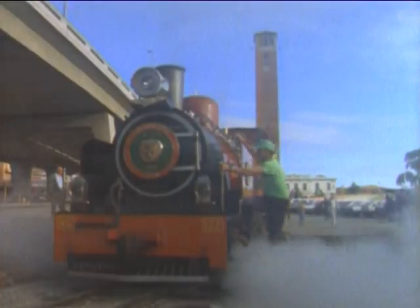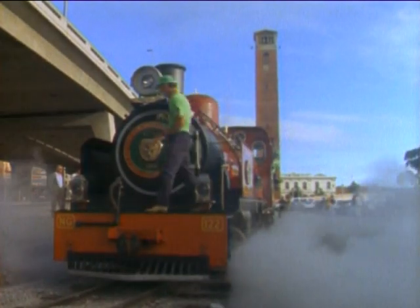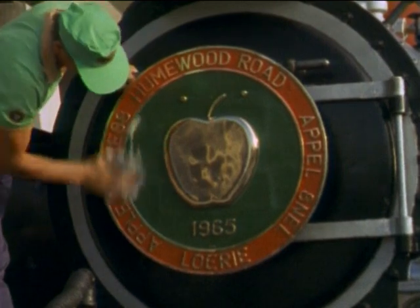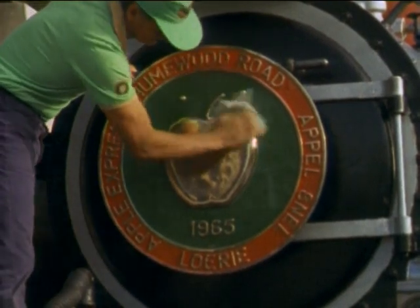Not far from where the Western-bound trains used to depart, the Apple Express stands ready for duty. The year is 1980, and the day bright and sunny, perfect for a picnic excursion into the country.